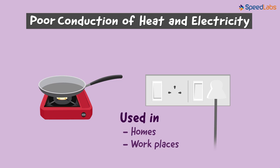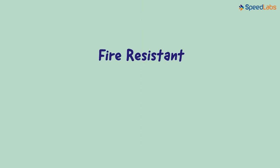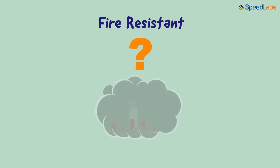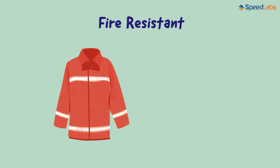Another extremely important property of many plastics is that they are fire resistant. Wait a second. Plastics usually melt when heated. So how can we say they are fire resistant? Let me explain. Since quite a long time, a few compounds that exhibit properties of fire resistance have been used to give coats on natural or synthetic fibers.